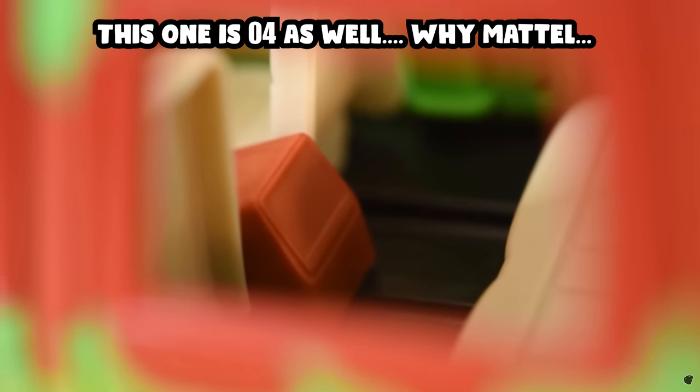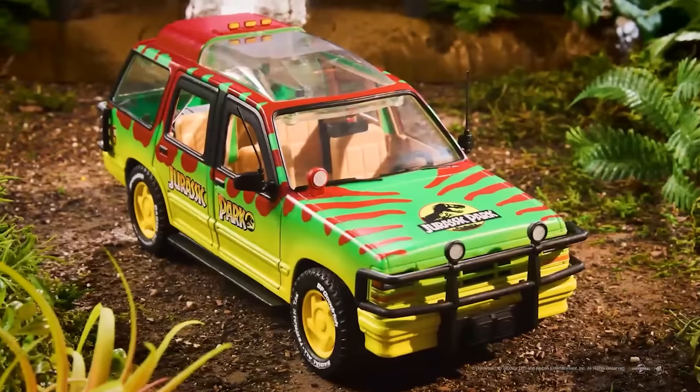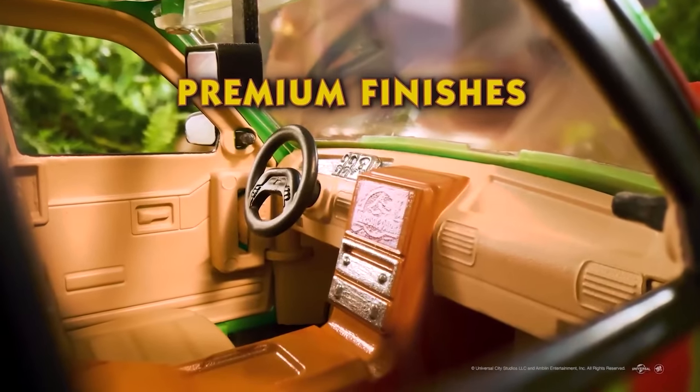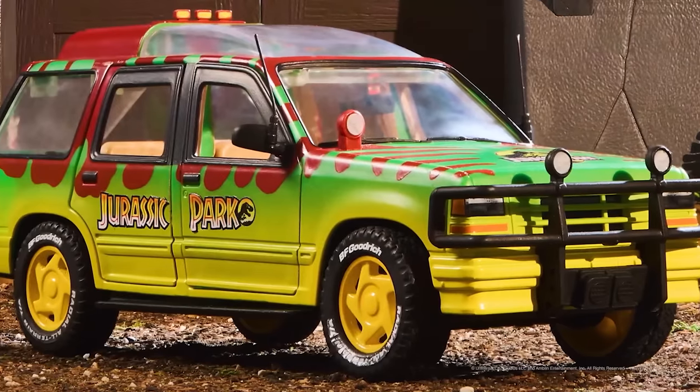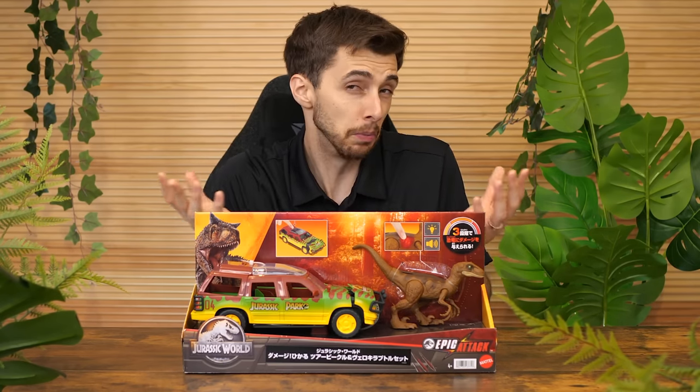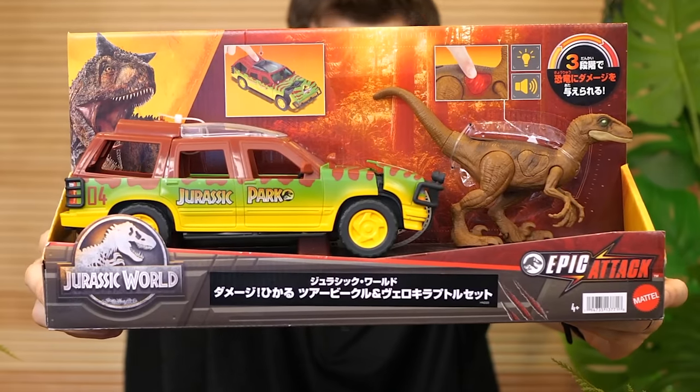Now, the Mattel Kickstarter that they did to fund the Gates and the Explorer, they're like, oh, it's 05 or 04. It's different to the other one. So it was like, okay, well, at least this time we're getting an Explorer with more interior done. It's different. Something kind of worth it. Yet, here we are with this bugger.